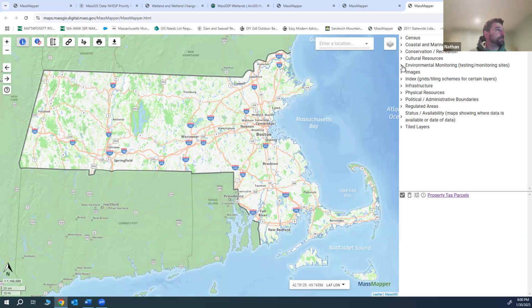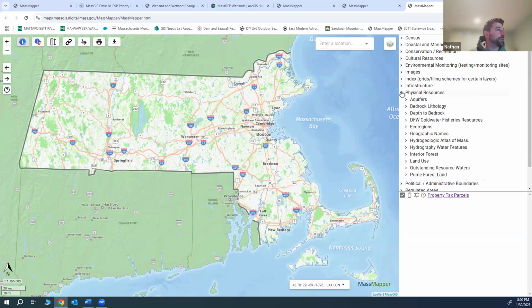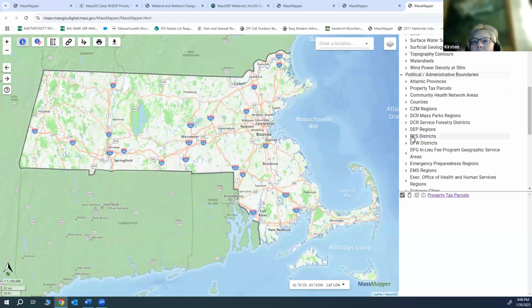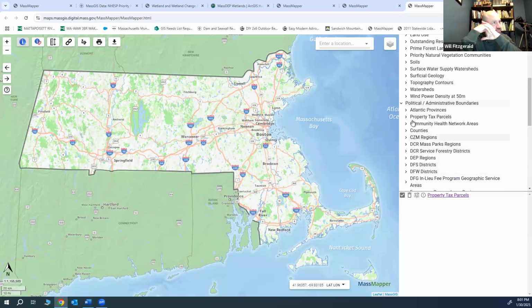But when you open up MassMapper, it's just filled with too much information, really. But the key thing with MassMapper is that the parcels are already overlaid on it. The only thing that's turned on when you start it, other than the base map, is tax parcels. So it starts with a clean slate, which is nice.